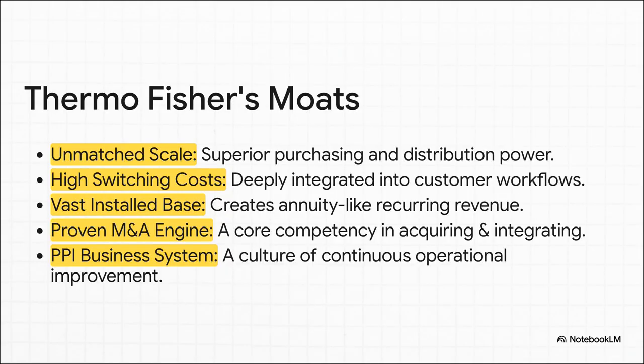Well, it really comes down to these 5 things. First, their sheer scale is just off the charts, giving them insane power in everything they do. Then you add in the massive switching costs. I mean, once a lab is built around their equipment, it's just way too expensive and complicated to change. That creates this huge installed base that basically acts like a recurring revenue machine.